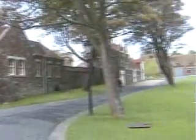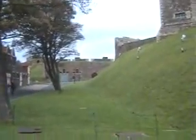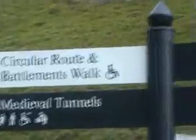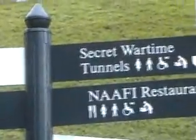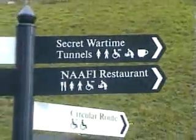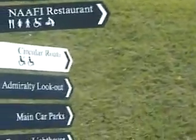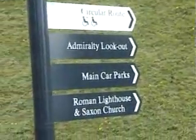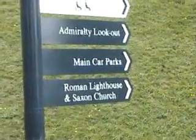As you walk in, on the left hand side, you have the medieval tunnels and the circular route and battlements walk. On the right you have the secret wartime tunnels, the restaurant, circular route, Admiralty Lookout, the Roman lighthouse and the Saxon church.